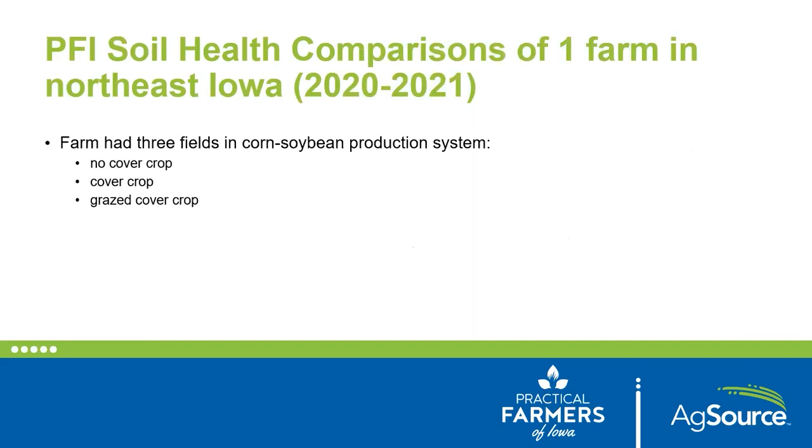Okay, so next slide. And finally, I wanted to share one more project that involved a similar setup that came on a little after that other one began. This was on one farm in Northeast Iowa. Again, it involved 3 fields on that farm, no cover crop, cover crop without grazing, and then a grazed cover crop. And this took place over 2 years. We sampled at the farm April of 2020, and then again, April of 2021. So you can go to the next slide, Jim.